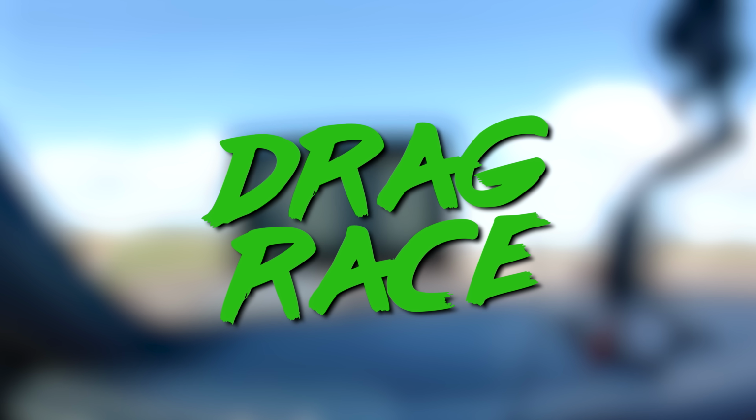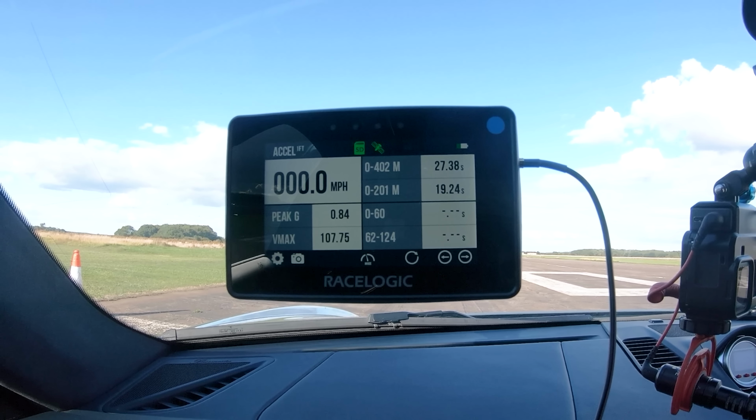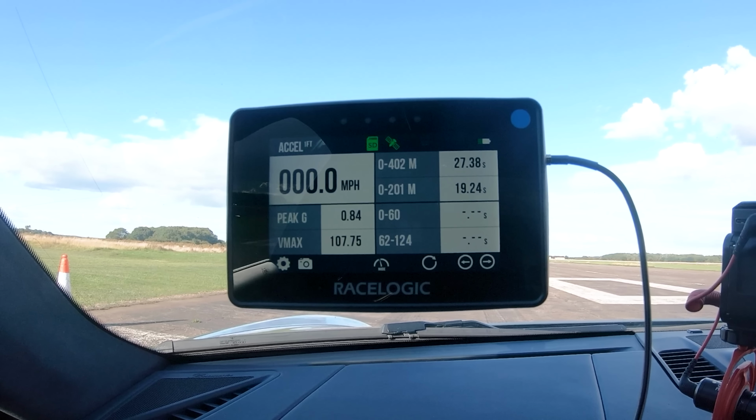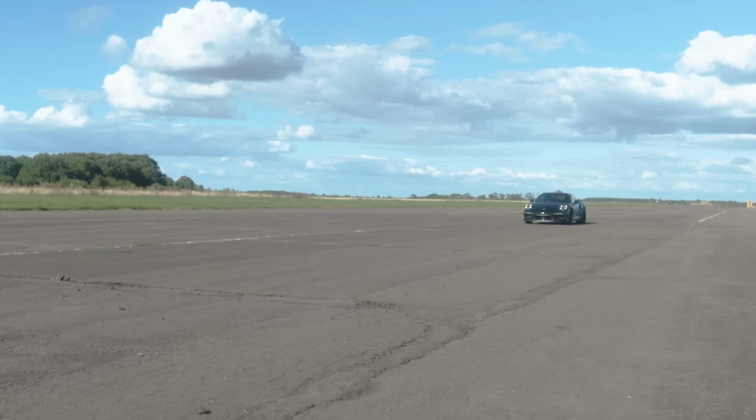First up today, it's a quarter-mile drag race. Next up, it's a roll race to the quarter mile. All races are best of 3 and the V-Box Performance Box Touch will be recording data such as 0 to 60s, quarter mile times and more to give you the stats on how these hatches perform. Let's get over and meet both cars and their owners.